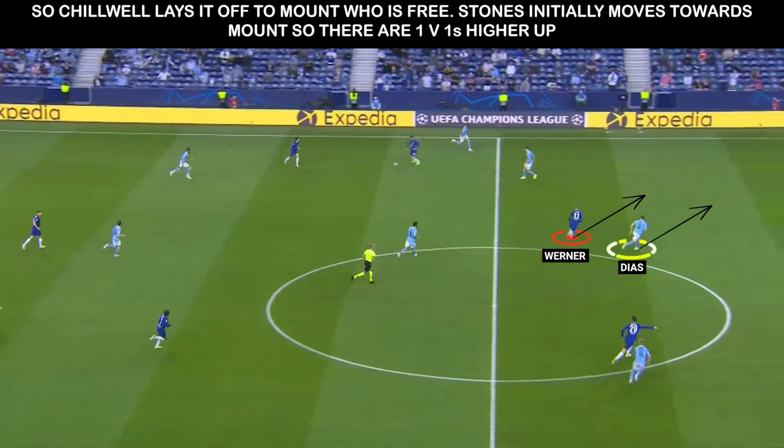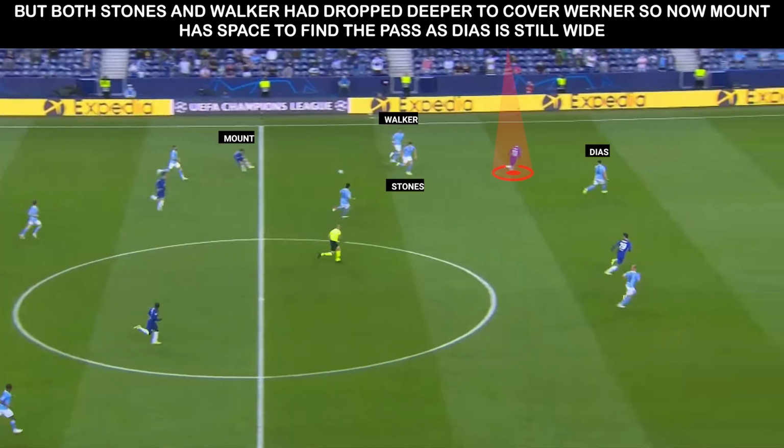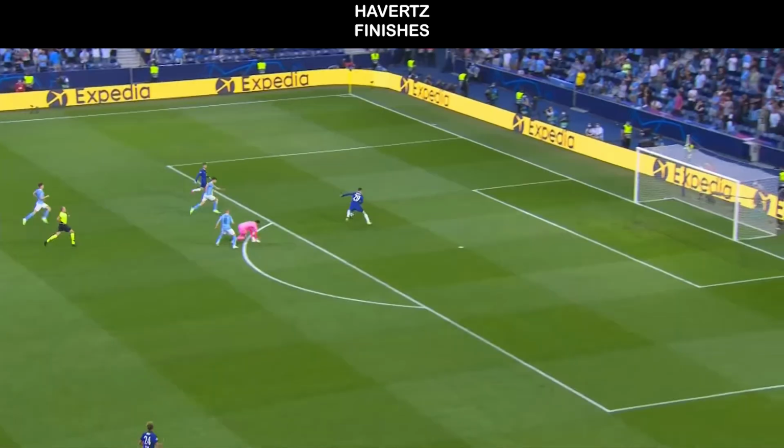Diaz tracks Werner's run, and it becomes a battle of speed between Zinchenko and Havertz. But both Walker and Stones had moved backwards to try and cover Werner's run, meaning that 3 men were picking up 1 run. So, Mount has plenty of space to pick out the pass that leads to the goal.